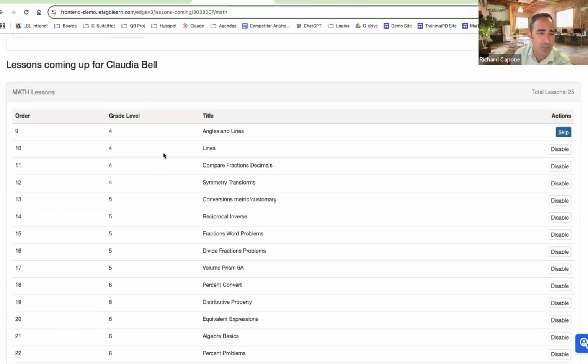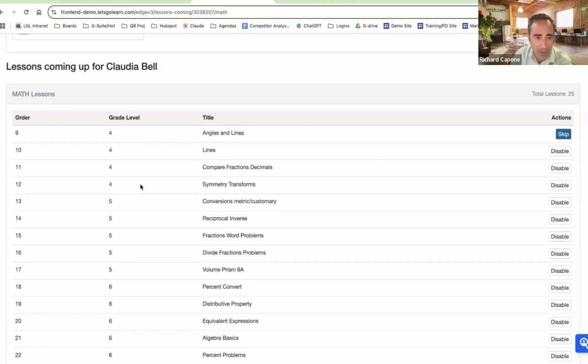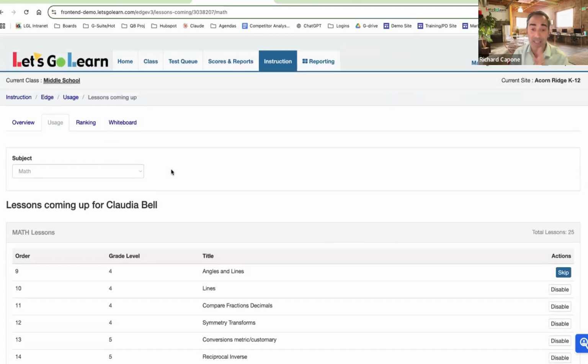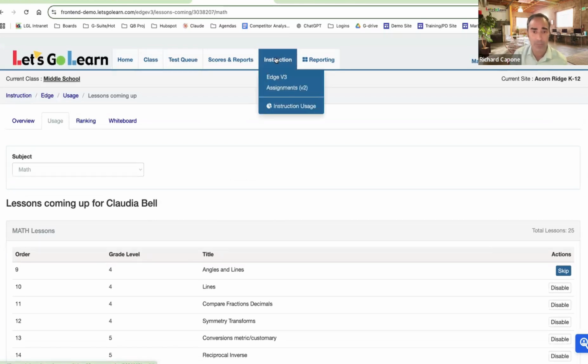A lot of systems, when you just try to place students on strand scores, you give them a lot of extra lessons they don't need, right? Look at this. Surgically, we figured out angles, lines, fractions, symmetry. So this is geometry and numbers and operations. We're figuring out those 4 concepts that the student missed in fourth grade, and they're getting filled first. That is very powerful, right? Yeah, so anyway, that's another huge part of our system.